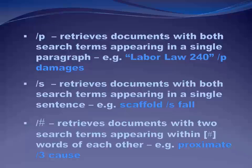And you can keep going on and on and on. You can connect as many words as you want in a single search. Again, getting more and more relevant as you go along. And then /number retrieves documents with 2 search words appearing within a certain number of words of each other. So proximate within 3 words of cause in any order. So cause can appear before proximate or proximate before cause, but they have to be within 3 words of each other in the document that the database is going to retrieve for you.